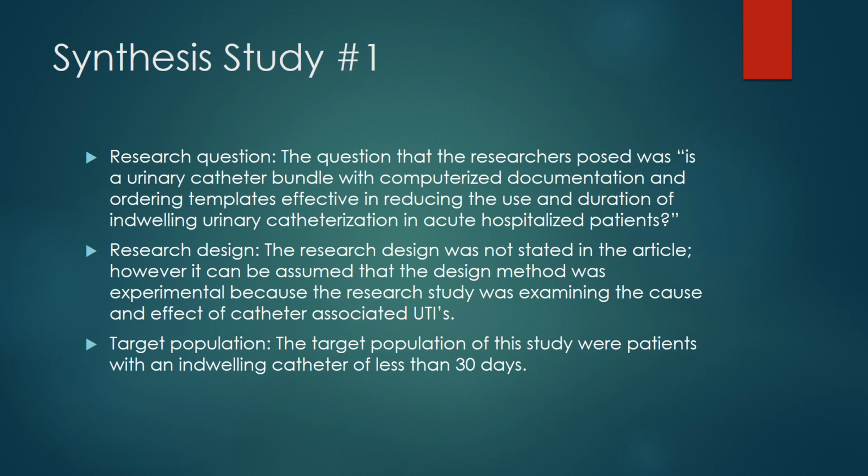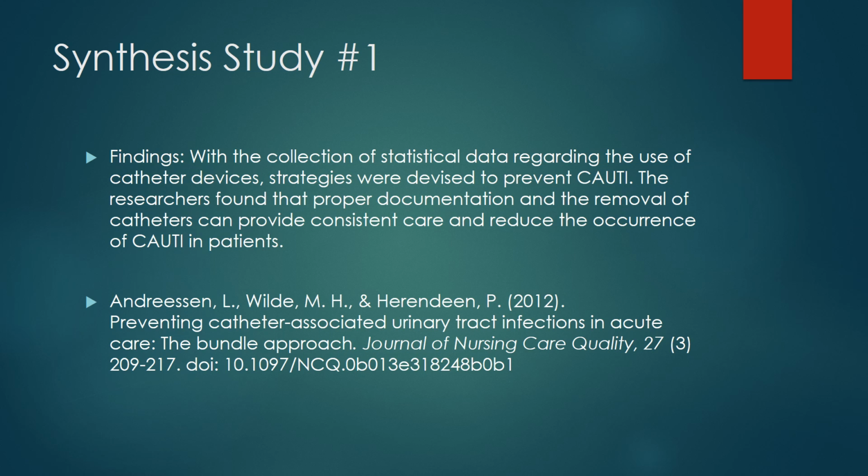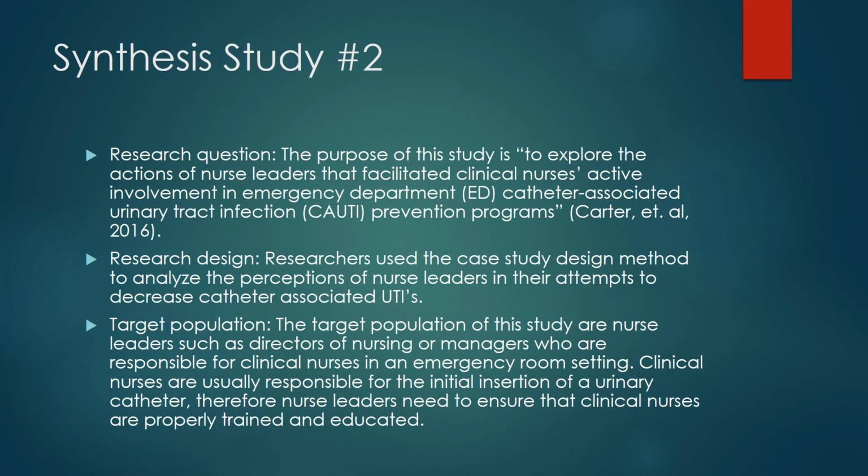The target population of this study were patients with an indwelling catheter of less than 30 days. With the collection of statistical data regarding the use of catheter devices, strategies were devised to prevent CAUTI. The researchers found that proper documentation and the removal of catheters can provide consistent care and reduce the occurrence of CAUTI in patients.